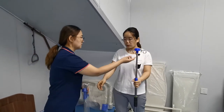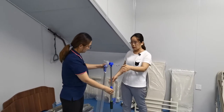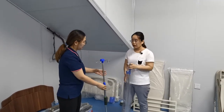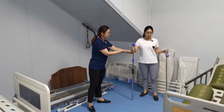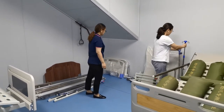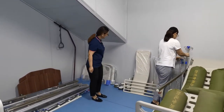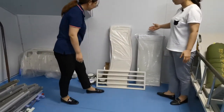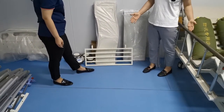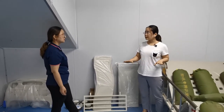Okay. We have two kinds for your reference. And every stand will have four hooks. This is the dining board. Also two kinds: two kinds for the aluminum side rails, and also we have the overbed dining table.